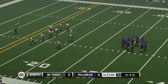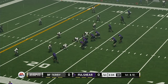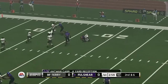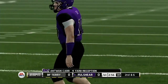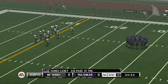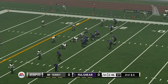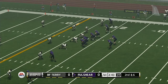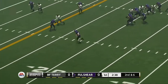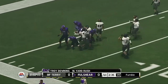So the big gain resulting from the pass play leaves us with a first and 10. They go back to him on a quick throw. They'll bring him down around the 18-yard line. That makes it second and 6. He scrambled. Now he's going to run and watch out. It's on the ground. And the offense will recover.